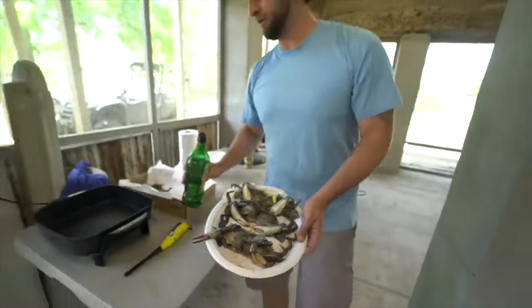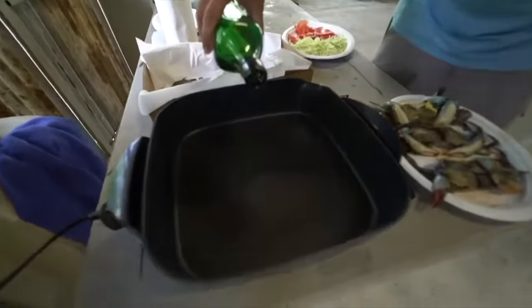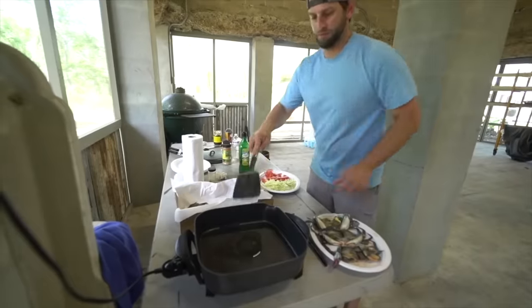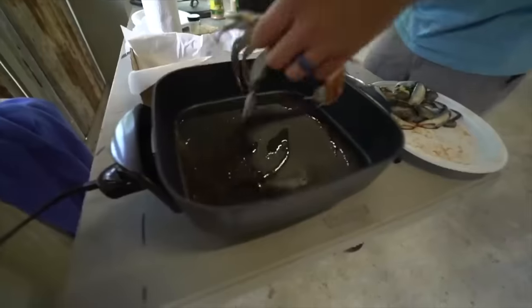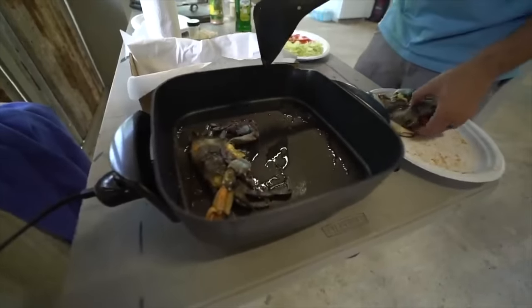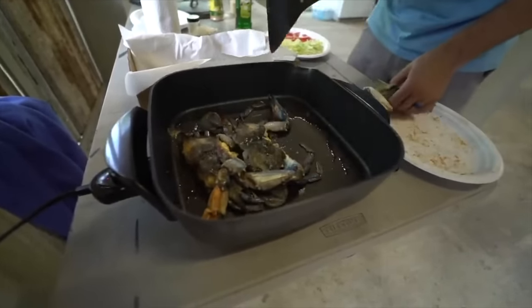Now I got my hot pan over here. Add a little bit of oil. All right, spread it around. Good, nice and hot. That's what we like. Before I drop them in that gravy.